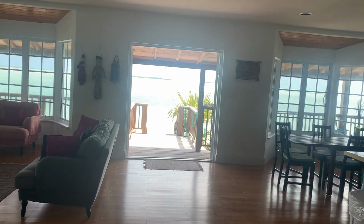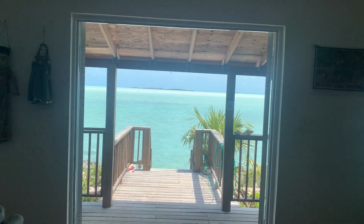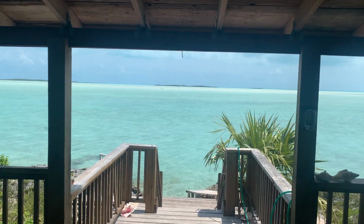Amazing views. Tide's coming in, so that white way out there was out of the water, the white sand, about an hour ago.